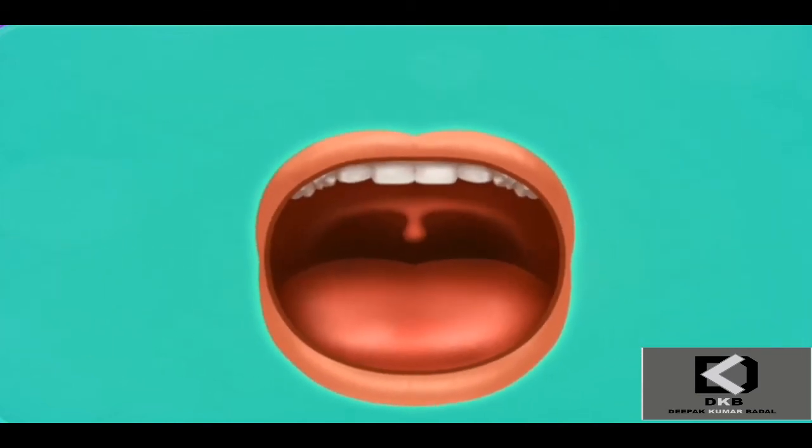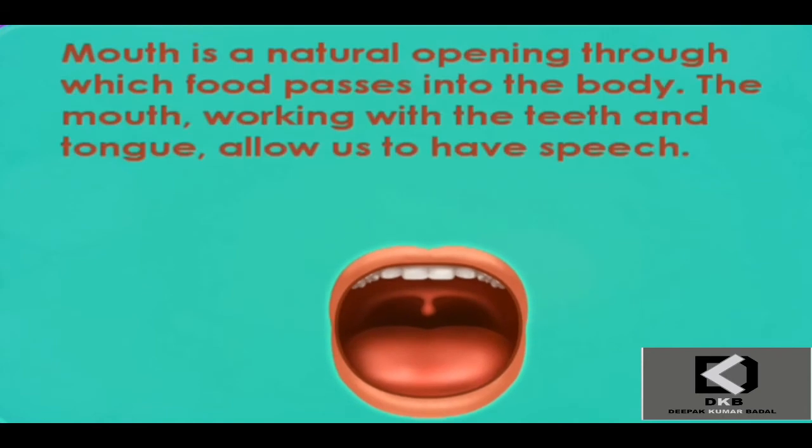Mouth. Mouth is a natural opening through which food passes into the body. The mouth, working with the teeth and tongue, allow us to have speech.